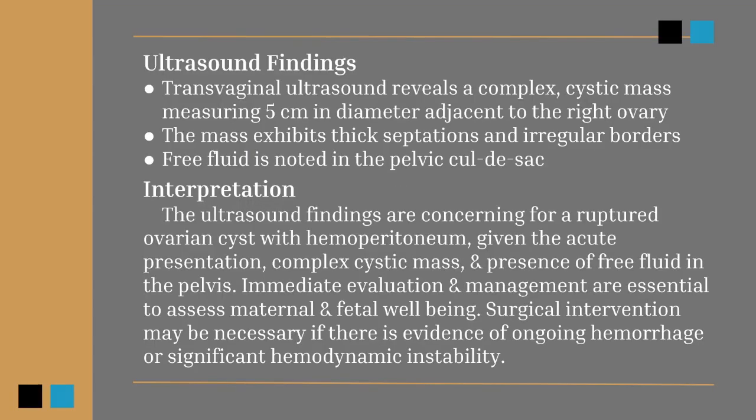You see on the transvaginal ultrasound a complex cystic mass measuring 5 centimeters in diameter adjacent to the right ovary. The mass exhibits thick septation and irregular borders. Free fluid is noted in the pelvic cul-de-sac. The ultrasound findings are concerning for a ruptured ovarian cyst with hemoperitoneum, given the acute presentation, complex cystic mass, and the presence of free fluid in the pelvis.